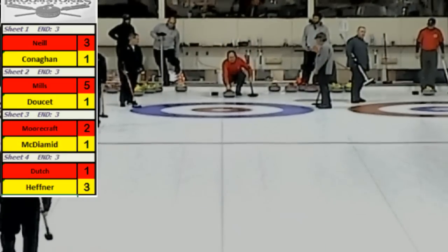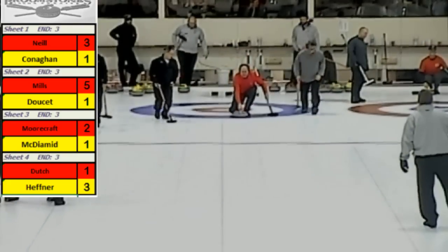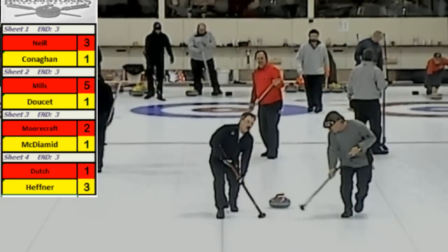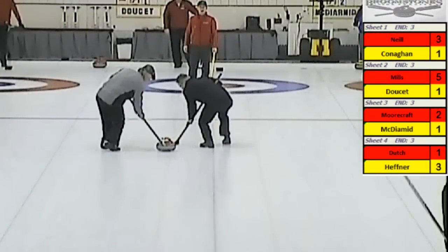Back to the feature sheet. Jeff's calling for the centerline guard. His leads had a little bit of weight problems so far in the early going. He hogged his first stone and then threw 2 that were just barely over the hog line. And then his last shot was a takeout, so he had plenty of weight on that, but I think he came out wide on that.